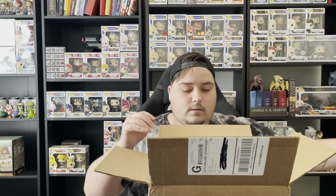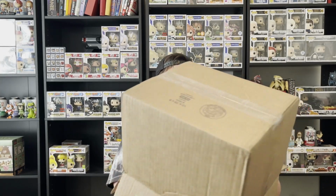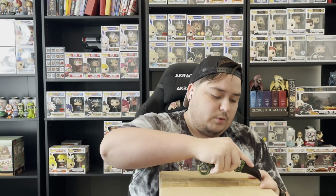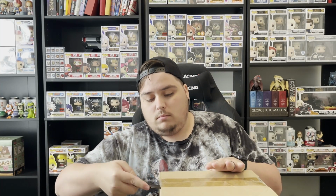I imagine this is going to be double boxed, knowing Boomloot. It is. Alright, so it was double boxed. And here we go, that Boomloot seal on it still. We're going to open it from the bottom, because I believe Boomloot normally has them upside down, or right side up. So if I open it from the bottom, I should be looking at the bottom of the pops. So let's rip into this and see what we got.